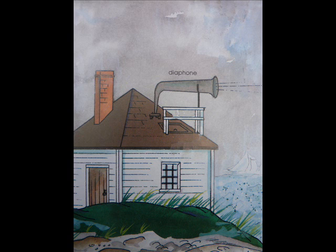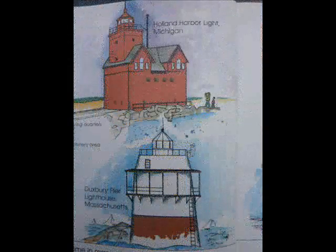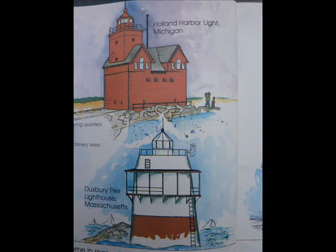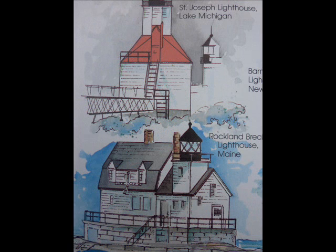Today, many lighthouses have foghorns to give off warnings. Each foghorn has its own special sound and number of blasts. A diaphone is one of the best foghorns used. It uses compressed air to give off 2 tones, a high-pitched screech and a low grunt. The high sound can be heard for 7 miles, and the low tone travels even further.